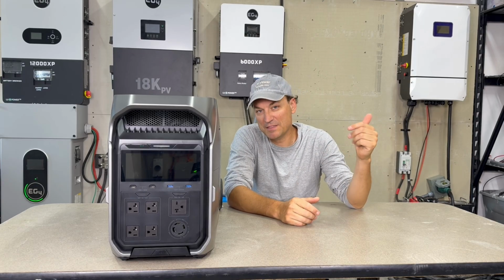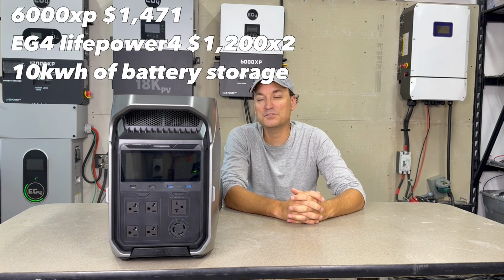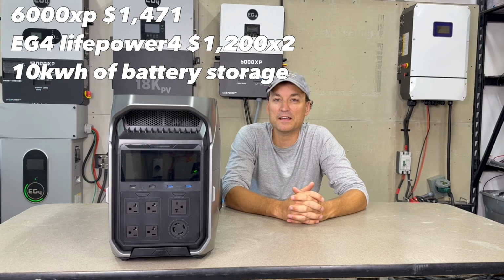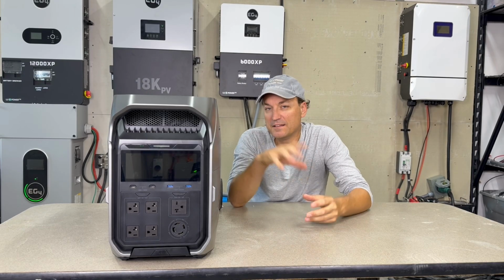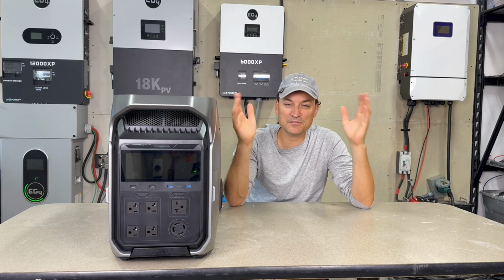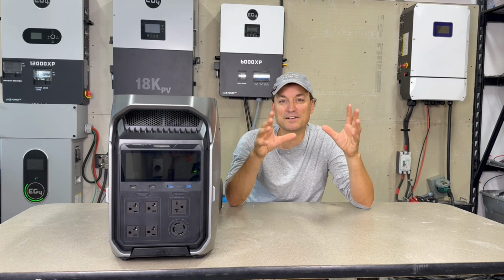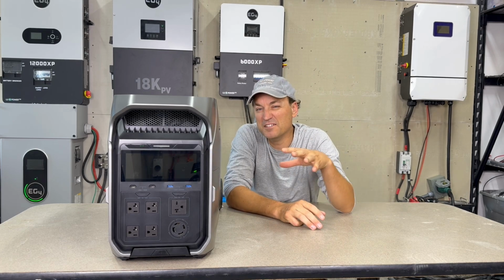So let's say you went with the EG4 batteries there. You'd be at $3,800 to have two rack batteries. That's 200 amp hours. That's 10 kilowatts of storage. That's not including wiring it into a panel or anything else. That's just straight up inverter and batteries, right around $3,900. This unit here.